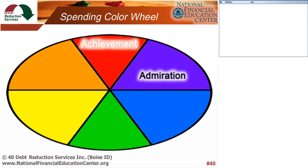If you scored rather high in this one and you're sitting here thinking to yourself, but I don't spend money on that, remember that in this situation, this is how you'd spend it if you had it. So it doesn't mean that you are. It just means you have a tendency.